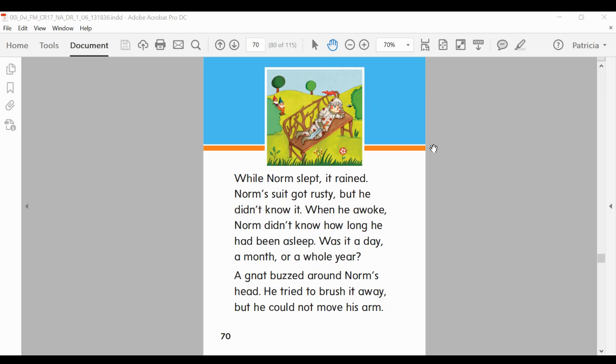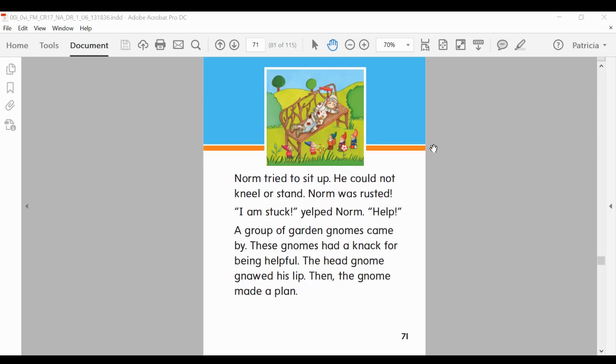When he awoke, Norm didn't know how long he had been asleep. Was it a day, a month, or a whole year? A gnat buzzed around Norm's head. He tried to brush it away, but he could not move his arm. Norm tried to sit up. He could not kneel or stand.